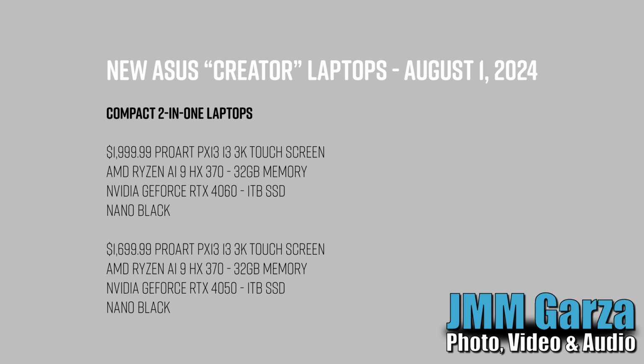3K touchscreen with an AMD Ryzen AI9 HX370. Again, that's the top-of-the-line AI300 CPU. 32 gigabytes of memory, NVIDIA GeForce RTX 4060, and 1 terabyte of solid-state drive. The differentiation between the $2,000 unit and the $1,700 unit is the GeForce RTX, and the lesser, more affordable unit is a 4050 instead of a 4060. Both come in nano black.